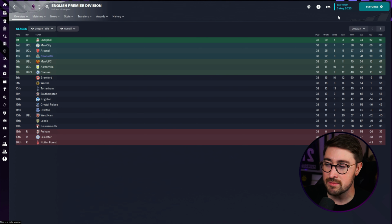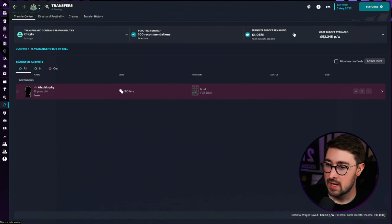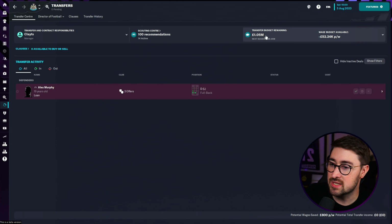I'm going to show you now the transfer business that I have done. And in fact, the transfer business that I've done so far, because it's actually the 5th of August. The window is very much still open, although we have spent all the money. We've got £1 million left from that budget, and we are just about over our wage budget too.